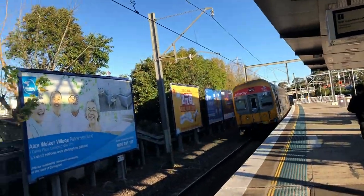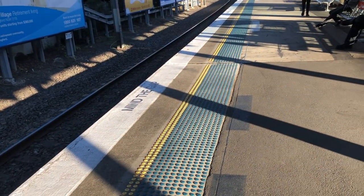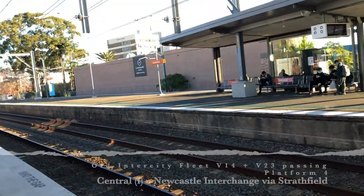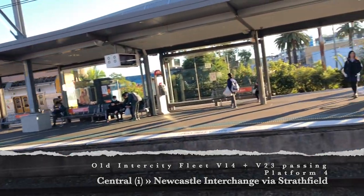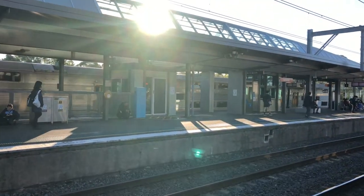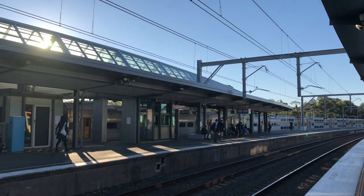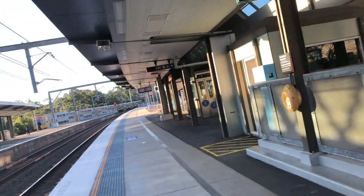B22 and 33 from Newcastle Interchange to Central via Strathfield. V14. And 23 from Central to Newcastle Interchange.